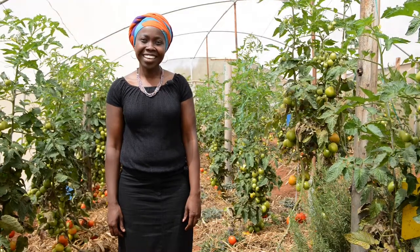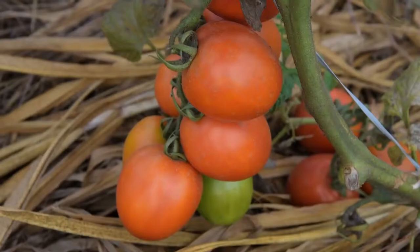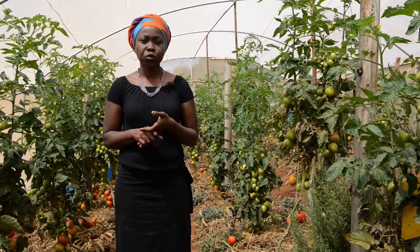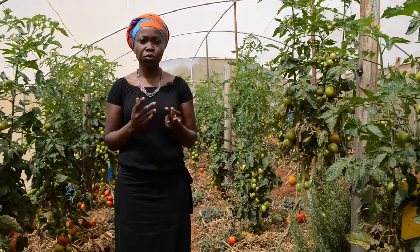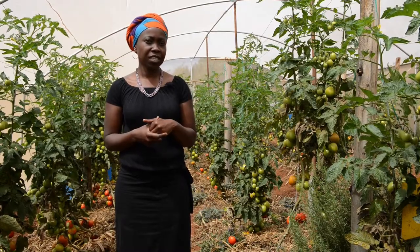Okay, my name is Sylvia and I'm the lead farmer of the group from Kiambu, and we have 6 farmers in total in our group. We planted 3 different crops: cabbage, tomatoes, and French beans. There are 6 of us, so 2 people each picked 1 different crop, and I planted tomatoes, as you can see here.